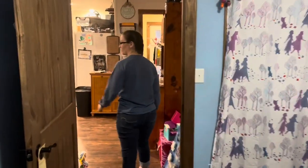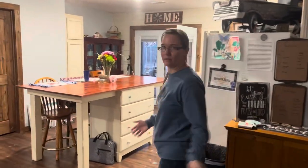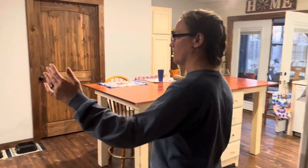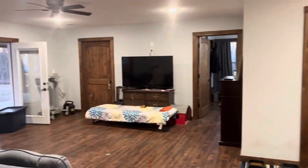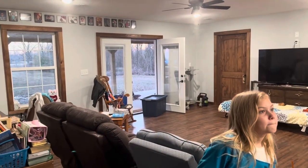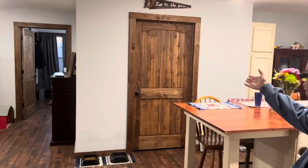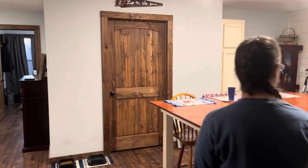All right, coming out of Emmy's room, kind of walk into like the garage is over here, so we're coming out of the garage, out of Emmy's room. We have an open floor plan. We've got the kitchen on the right, living room on the left over here, and then straight across is the bathroom that the kids use.